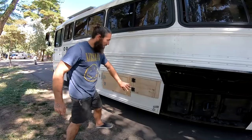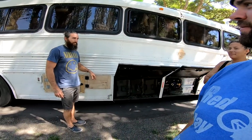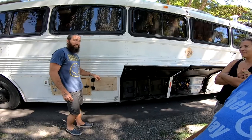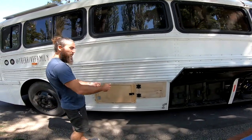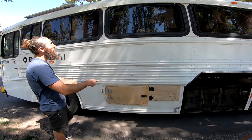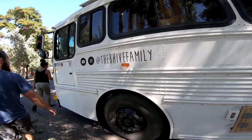This is the air hose that taps into the air tanks. Very handy. I've actually filled my tires up off of this air hose. Yeah, 120 PSI, which is really good. Two 30-pound propane tanks. So if one goes empty, we've got plenty of time just to switch it over and keep going. Big old tires. I like that on these buses.